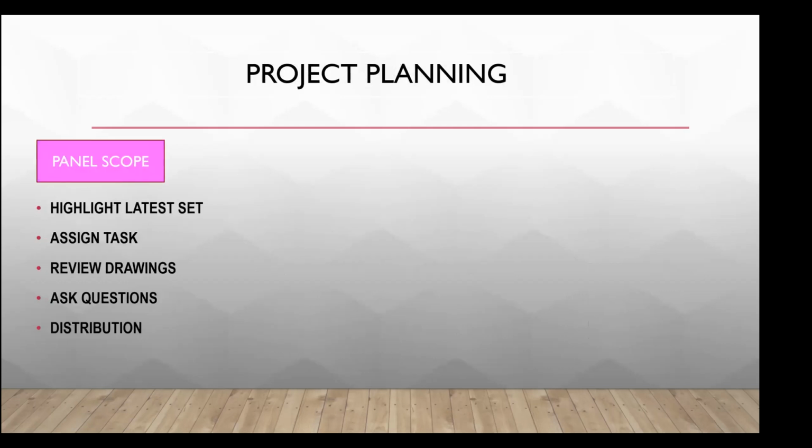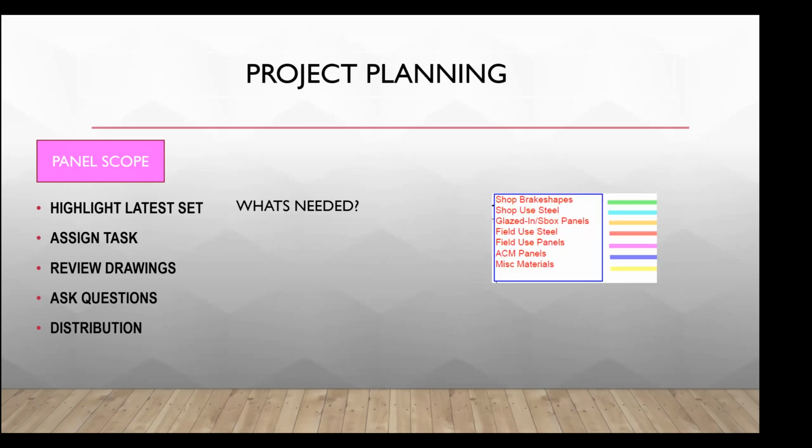Okay, so panel scope is where we create a game plan for a new project. Our scope covers almost everything outside the curtain wall system, anything that needs fabs and is sent out to another vendor to fabricate. First we copy the latest set of shop drawings and highlight our scope. A good set of shop drawings is the best coordination. Here we decide what's needed. We differentiate if it's shop or field, stainless steel or aluminum, plate or composite, because we want to know whose group is responsible so nothing is missed.